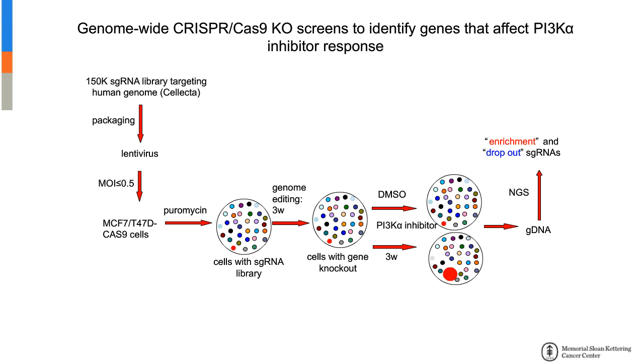Right, and for the ones that you're interested in, you're looking at the dropout in the treated population versus the untreated. Yes. So it doesn't really matter how represented that particular sgRNA is in the whole population overall. You're just comparing the number from untreated versus treated. Yes, because you only compare the DMSO versus drug-treated group. Of course, that's not a problem at all. Okay.